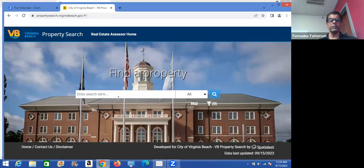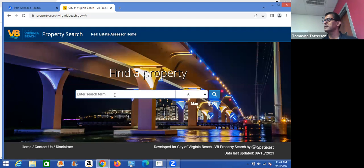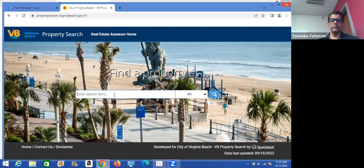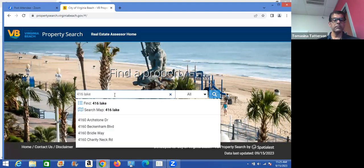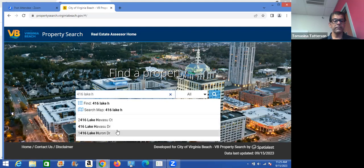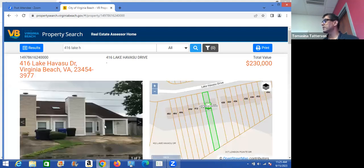Right. So if you want to find out a property, or you want to find out a home that's going to be coming up, do you have any address you want me to put in there? Lake Havasu Drive. A lot of people will use someone else's listing to find stuff, but this is much better and gives you better information.